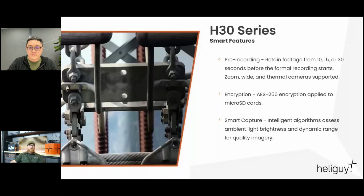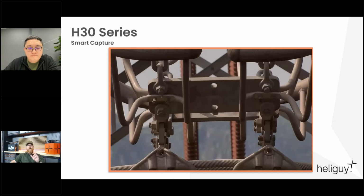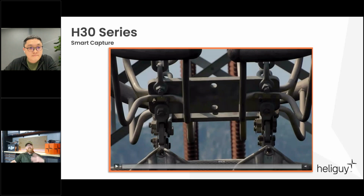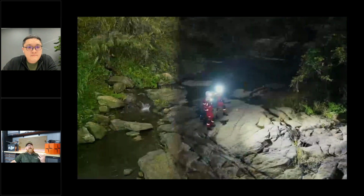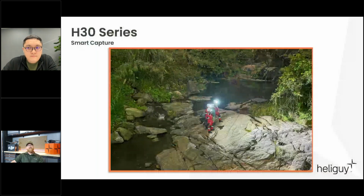The smart capture: once you've taken an image, the intelligent algorithm is going to enhance the brightness and dynamic range of your image, giving you a better quality end product after you've taken the picture. I'm going to play a short video next, showing you how it does this. You'll see this image here. It's quite dark, not a lot of detail, but once we play the video and you see the algorithm kick in, it's brightened it up. You get a lot of detail in there, ideal for inspections or out there in the field doing any kind of emergency operation.